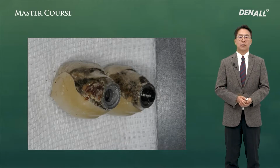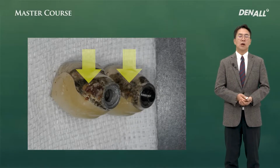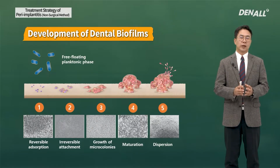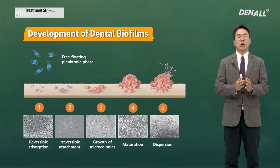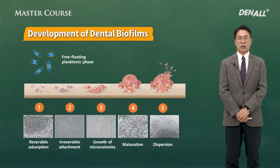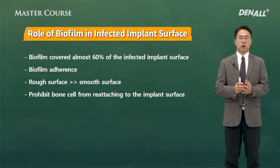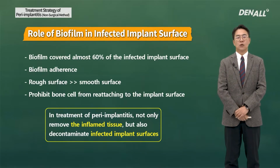This is an image I always show whenever I provide a lecture. You can see that there's a lot of calculus around the implanted prosthesis. Calculus is another area where plaque can live. Once attached to the surface, plaque can continue to proliferate and become a source of inflammation. In order to prevent calculus formation, and if there's plaque formed within the abutment or the implant prosthesis surface, you need to remove it. It's very important. If it's only on the abutment, it's not problematic. However, if it is formed around the implant and causes bone loss, you need to clean the implant at the same time as well.